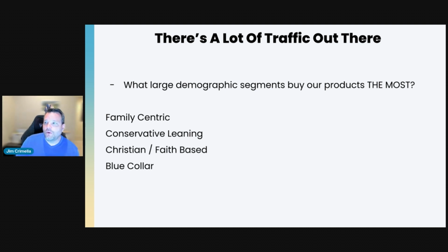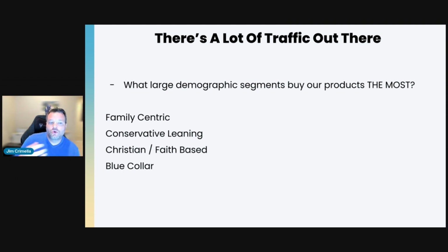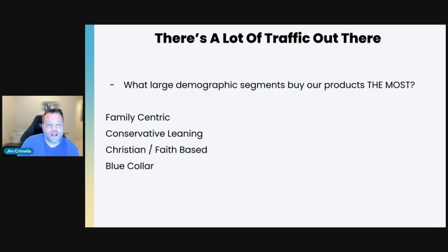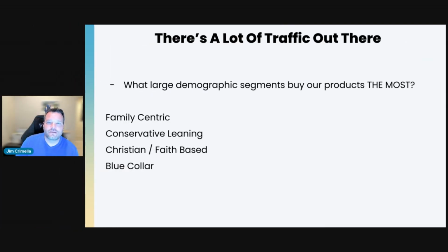Blue collar. Where do hardworking blue collar folks hang out? They like golf. They like football. They like baseball. So they like sports, right? So there's a lot of areas you can go that you use on Facebook and on TikTok to narrow down based off of interests, right? So for example, for a blue collar, faith-based, family-centric person, I may choose deer hunting. And I'm going to specifically call out deer hunting because I know it works, because I've used it. Deer hunting is made up of a bunch of blue-collar people that are usually faith-based, most of the time Christians. They're conservative-leaning, and they have families. So it's a trick I use on Facebook: where do these people hang out? What interests do they have? Beyond "I have a dad," or "I'm a male that's interested in daughter," which means I probably have a daughter, right?